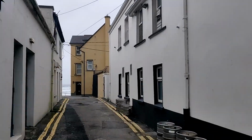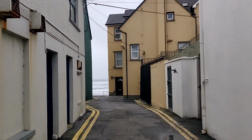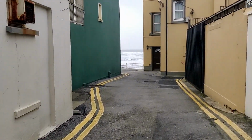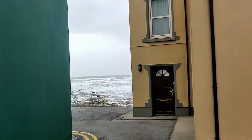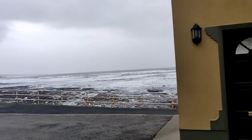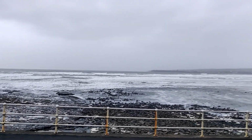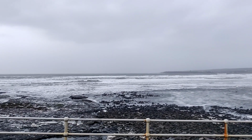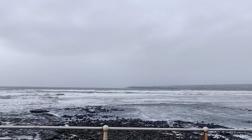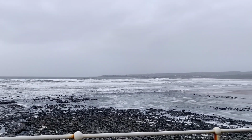A 7-minute car journey will bring you to Lahinch. Now this is a seafront town. There's a lot more activity here, so you're going to find a lot more bars, a lot more hotels, and this is very famous for surfing. So if you're into surfing, you come down here and you're going to get as much of that as you want. They have lessons here and you can rent a surfboard. It's very, very much a surfing little town, but it can be quite windy.